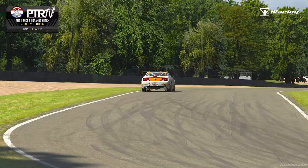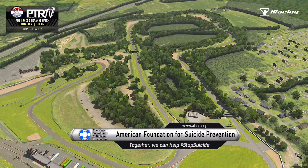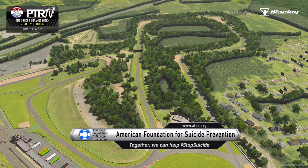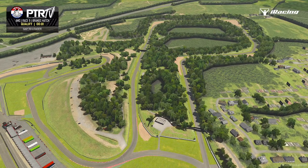But one thing to bring up here before the grid starts, the American Muscle Series is also racing to raise awareness for the American Foundation for Suicide Prevention. AFSP saves lives and brings hope to those affected by suicide. They're a voluntary health organization that gives those affected by suicide a nationwide community empowered by research, education, and advocacy to take action against this leading cause of death. Together, we can stop suicide. AFSP.org. But that is the end of our timer here.